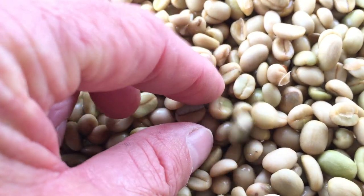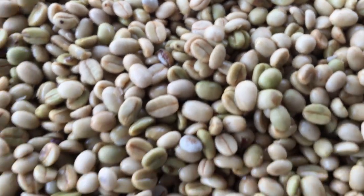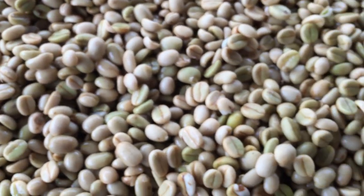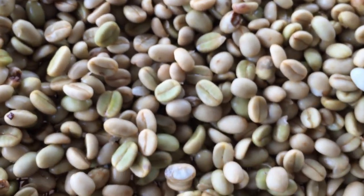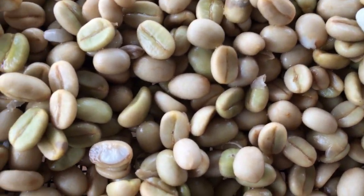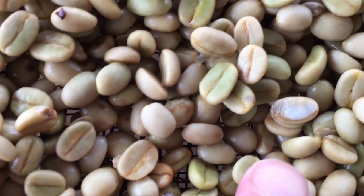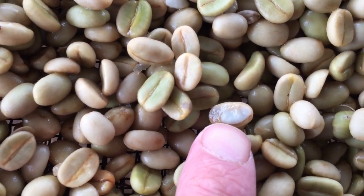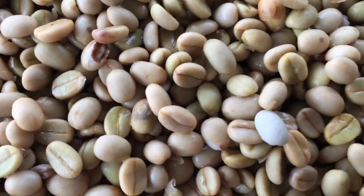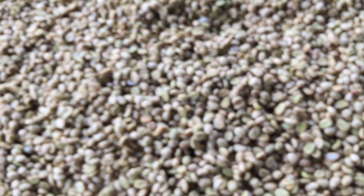So what the white part is actually the green bean that's now exposed to this kind of environment, and it was exposed to the fruity water that was fermenting, and that's not good. So those need to all be picked out. Here you have a pulpernickel that should be picked out. Here you have a green bean that's without the layer on the outside, so that needs to be picked out.